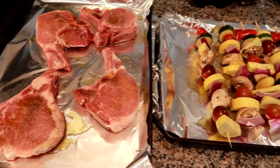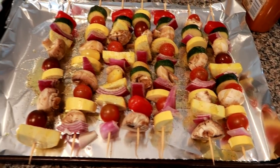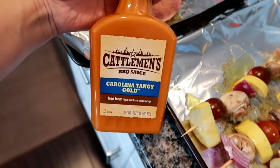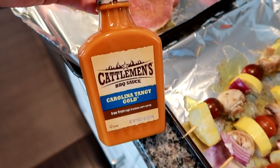Hey guys, we are grilling again tonight, back to back. So I did some skewers. We actually have a friend over. So we're going to do bone-in chops with some of this Cattleman Gold barbecue sauce. It's absolutely delicious. It's become my favorite. I like it better than Sweet Baby Ray's, and I love Sweet Baby Ray's.